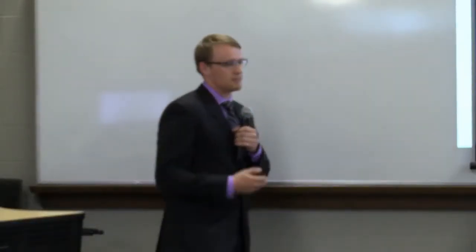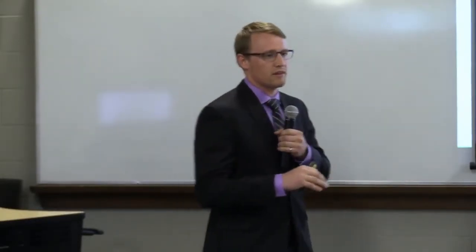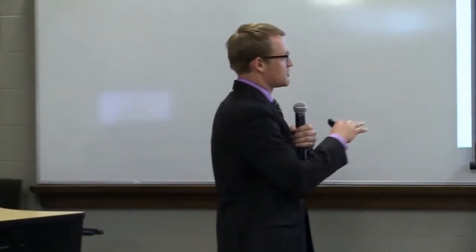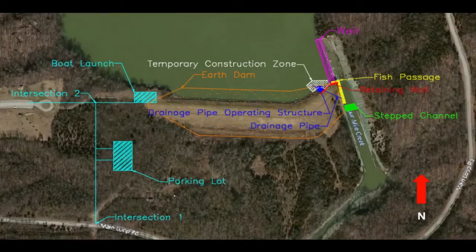So just a basic project location where the project's taking place. It's in Southwest Ohio, in a state park. The map shows the lake, centralized in the park. We're just on the south end of the lake, where most of our projects are taking place. So this shows everything that's going on. It's a pretty busy project, so we wanted to lay out everything.